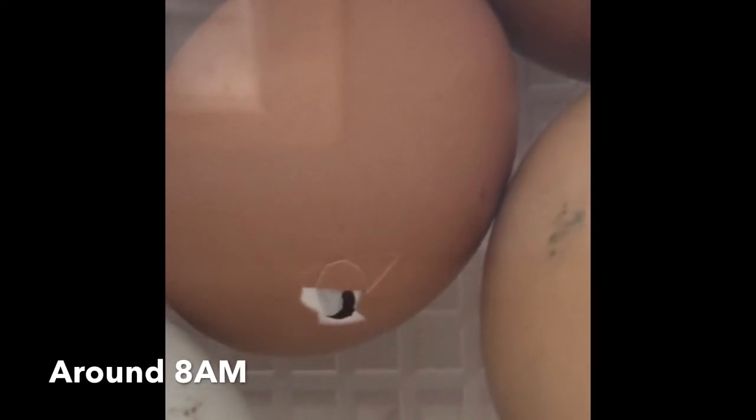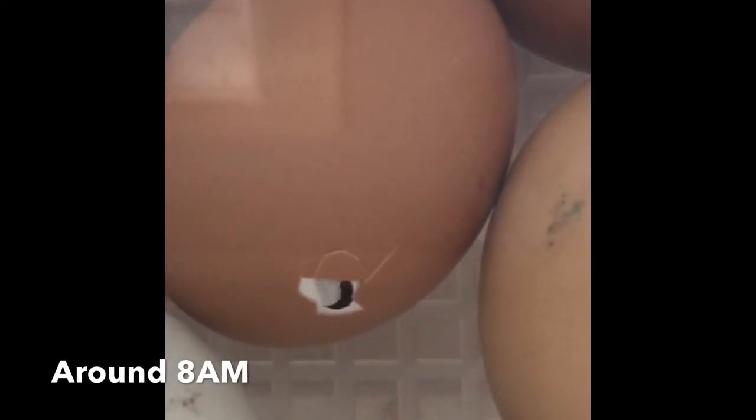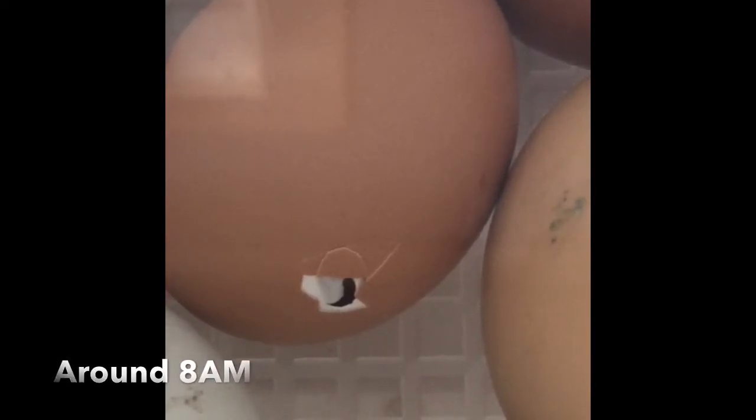Did he break it through? He's trying. I want to see this moment. I see a beak. I see the beak. The chick's resting. Oh, I just saw movement again. Hey, mommy, I caught it on video, huh? Do you see? Can you see? Yeah, I see the beak. I see the beak right in the photo.